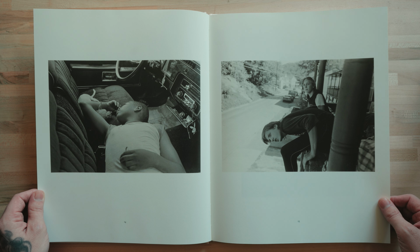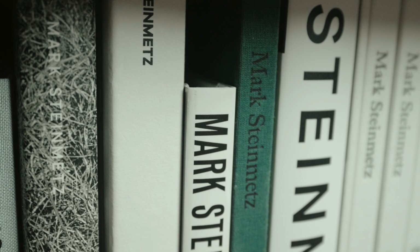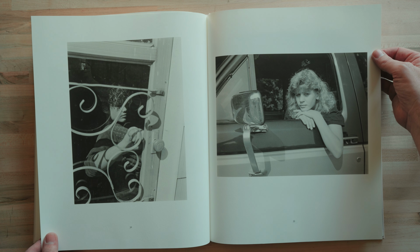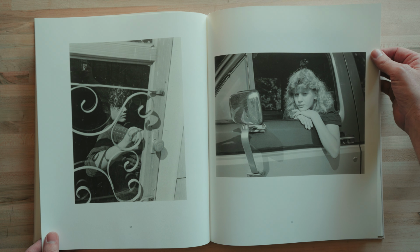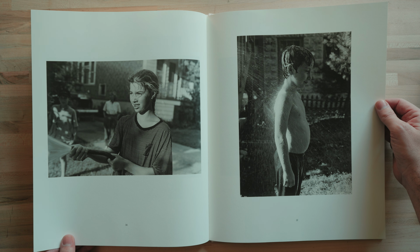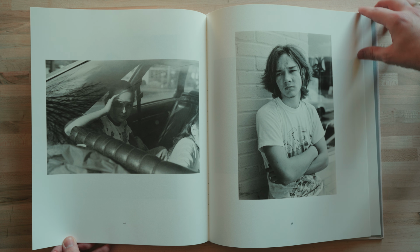After selling a bunch of books, I bought myself this one, and if you know me, you know I love Mark Steinmetz. I own more of his books than any other photographer's books that I own. Just can't get enough of it. So I was happy to have Summertime. Some of these pictures, I believe, are in other books that I own, but I don't care. This book is big. It's beautiful. Just really, really excited to finally have this one.